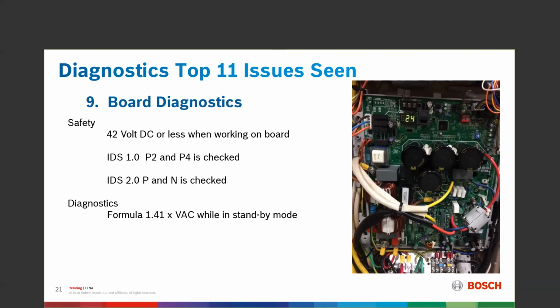So what we do is we take our incoming voltage across L1, L2, incoming voltage with the system in standby, it's not operating. And I take that voltage times 1.41. So if I have 240 volts here at my terminals, I take it times 1.41, I would see about 339 volts DC across these two terminals here.